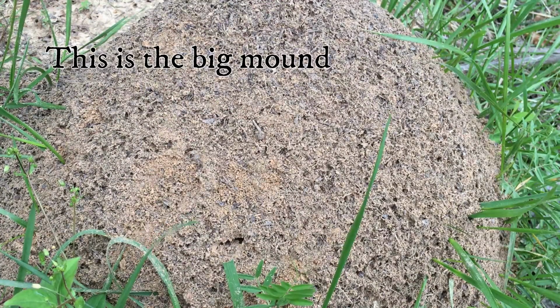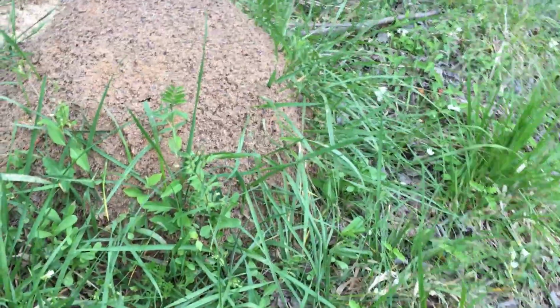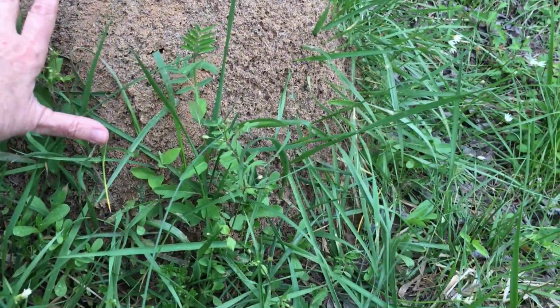Hey guys, you want to see something creepy? Scary creepy? This is a giant fire ant mound. Look at this. Look at the size of this thing. Let me see something. Put something in. Okay, there's my hand, right next to it.